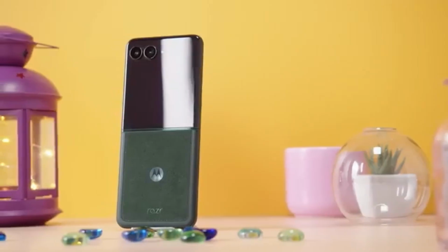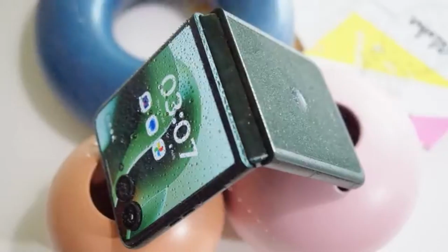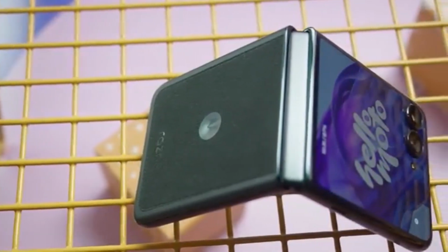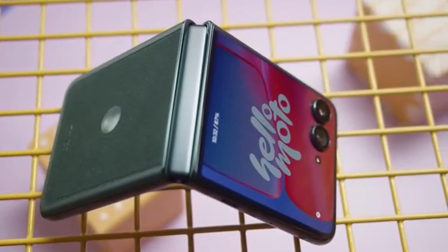The Razr Ultra? Full flagship power with the Snapdragon 8 Gen 3, the same chip found in top-tier Android phones. Expect blazing fast performance, AI enhancements, and heavy multitasking without breaking a sweat.